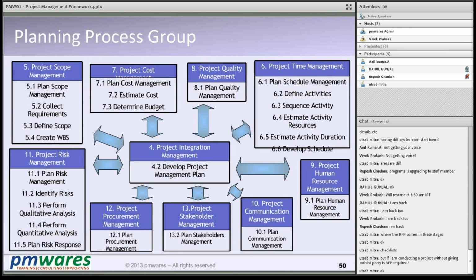That says that most of the effort of the project manager should go into planning the project, and that is absolutely true. Most project managers try to skip the planning or shorten that phase. They're tempted with the execution and delivering fast, and in this temptation they actually mess things up. So if you reduce the planning process group, or fast track the planning, you have to spend a lot of time in monitoring and control and execution.